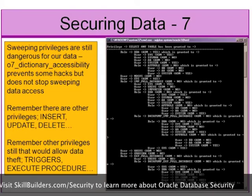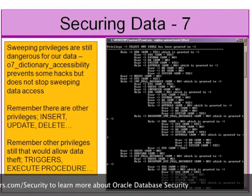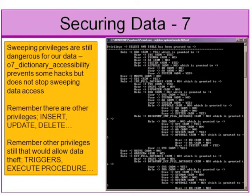So this doesn't fix the problem that if you grant select any table to any of your users, they can still read all of your production data. Remember this. Also, it's not just about select any table. Things like execute any procedure. If I've been granted execute any procedure, I could run the encryption routines even if they were locked down. I could decrypt the data. If I've been granted create any trigger, for instance, I could create a trigger on a table I have no access to. So if I lock down the credit card table completely, if I've got create any trigger, I can create a trigger on that table and I can simply select all the data out of it in the trigger.